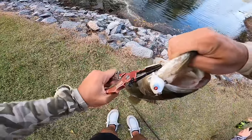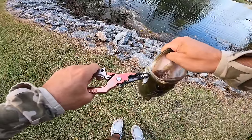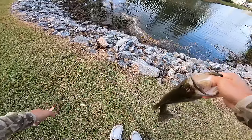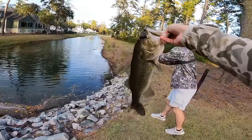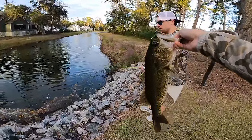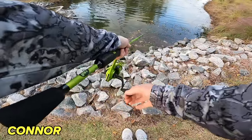We saw some flounder in here the other day, like yesterday actually. We saw flounder, we saw ladyfish, we saw sheep's head, and there's literally bass in here with them. And look how long that fish is, Connor, look. Yeah, he's really long. He's as tall as you, dude. He's bigger than me.